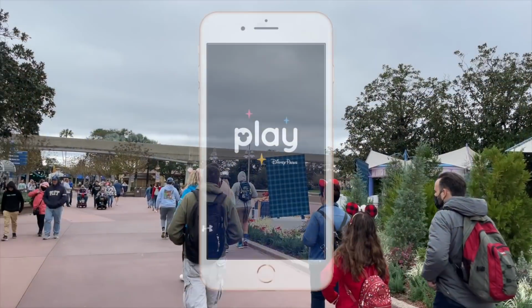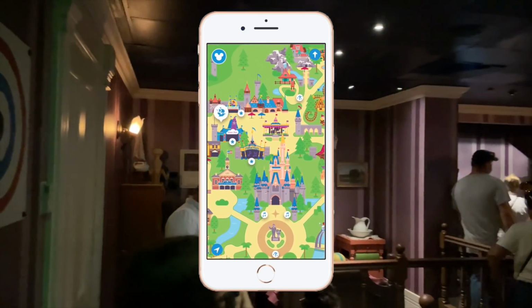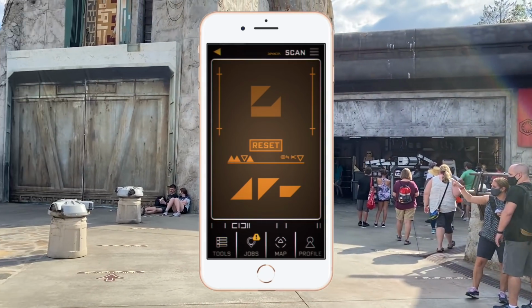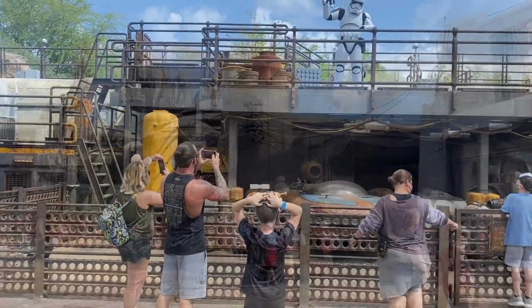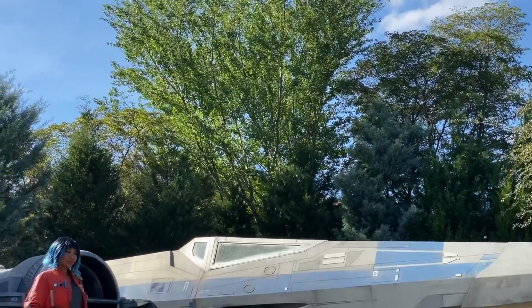There you go. Second app, Play Disney. This adds an extra layer of immersion to your park visit, so depending on where you are in Disney property, you'll be able to access different games and stories and other interactive experiences. This will also be super fun if you plan on staying at the Star Wars Galactic Star Cruiser when it opens on March 1st, 2022. The Play Disney app will help you make the choices that'll build onto your personal story during your time on the ship and at Galaxy's Edge.